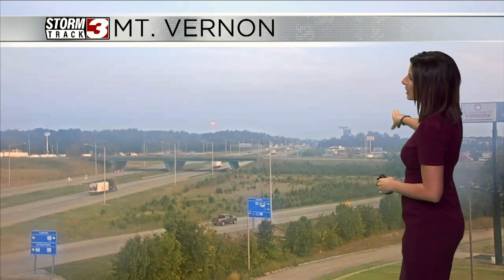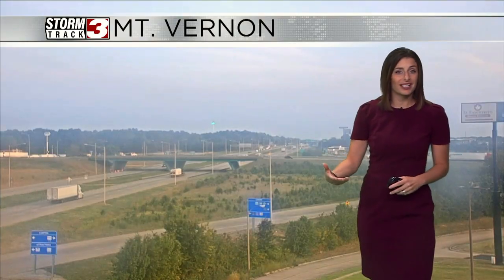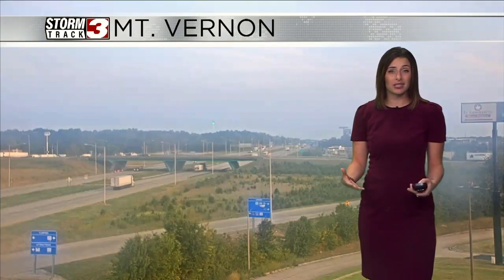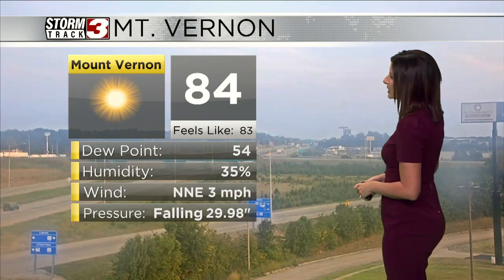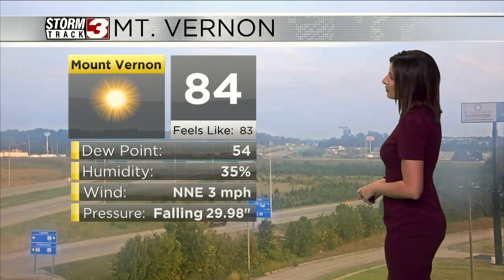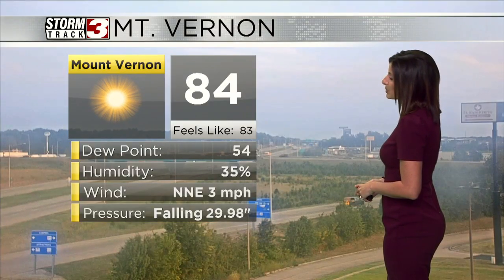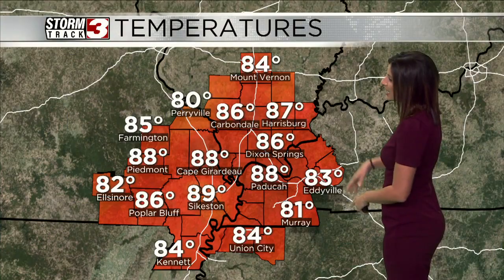Another look at that camera in Mount Vernon. We do have a few thin clouds that have worked their way into the region, but aside from some thin clouds, we are dry and warm. Temperatures today did climb up close to 90 degrees for most of us. Right now we're sitting in the 80s. Mount Vernon reporting 84 degrees. Those dew points down into the 50s, so it's actually feeling like the mid 80s.